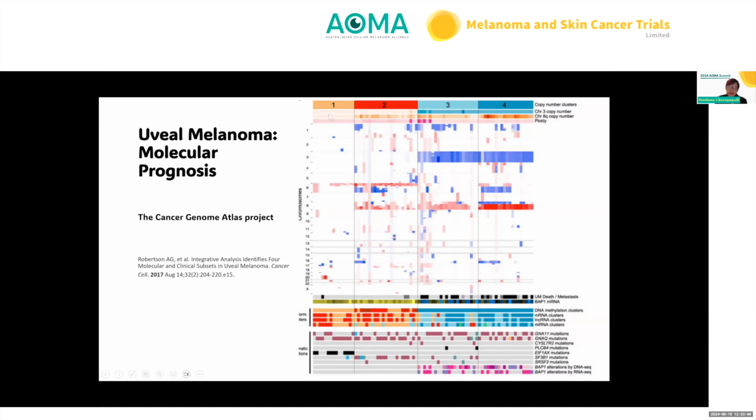This is a very complex diagram. I'll talk you through it. It's a summary of the findings. So here are all the changes at the level of the chromosome. And this is chromosome 1 all the way to 22. And this is sex chromosomes. And if you divide each of these rows, the top is the short arm of the chromosome and the bottom is the long arm. And each of these columns is a patient. So 80 enucleated melanomas were included. We have what happened to the patient in terms of prognosis here. And then we have some RNA changes and some DNA or gene level mutations. And we'll go through that one by one.